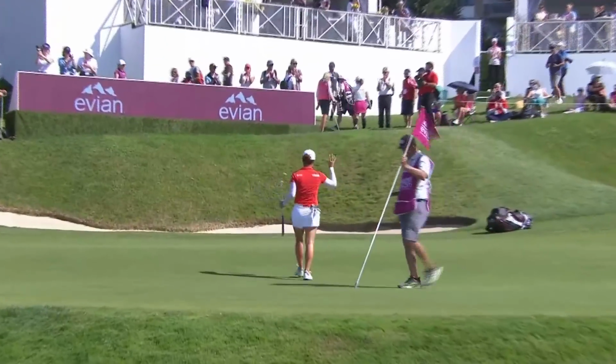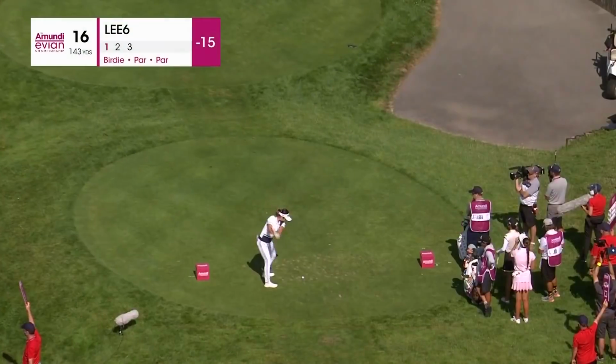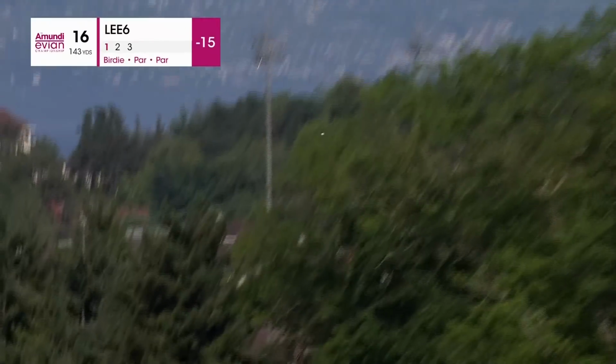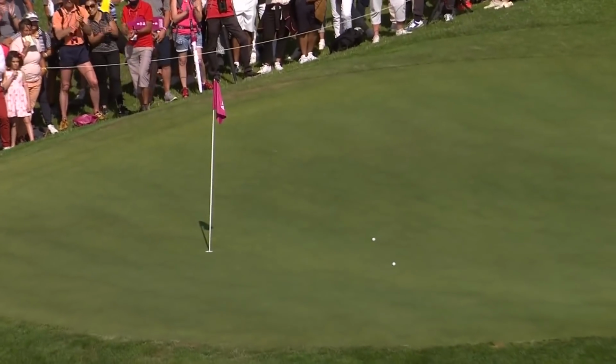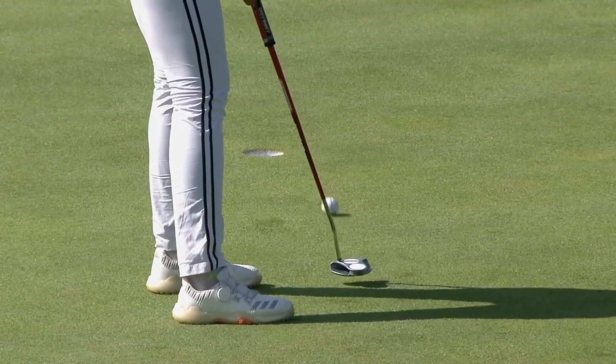She's never been this close to a major championship title. This needs to catch a slope. It could, right of the hole. Oh, yeah. Huge.